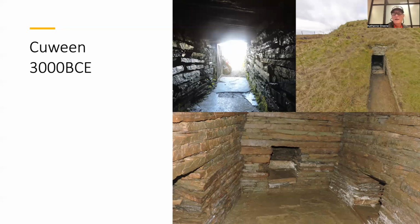Another type of cairn that they have is a chambered cairn, which if they have a long enough passage are also known as passage graves. This one's known as Cuween, dates around 3000 BCE, also known as the dog tomb because they found bones of dogs, even a skull. They've in fact done a reconstruction of what the dog might have looked like. The difference between these and the others, there's no orthostats. As you can see, there's a long passage, low, you have to crawl through. My brother-in-law didn't think he was going to make it, but we made him go in anyway. And off to the side are chambers.